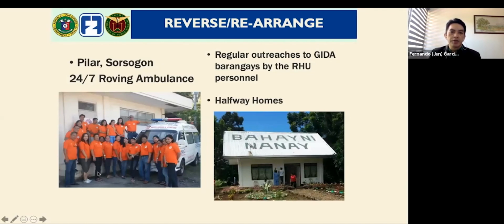So in Pilar, Sorsogon, they also came up with the 24/7 roving ambulance. So there are 24/7 roving teams that are deployed to pick up patients at designated areas. Through coordination with the barangays and utilization of the emergency contact numbers in the RHU, the patients can be picked up anytime, 24/7. So from the patient's residence to the birthing facility, the innovation allowed for the opposite. Personnel from the birthing facility now go to the patient's residence for pick-up.